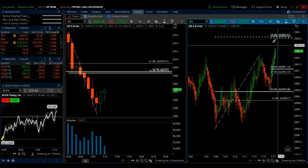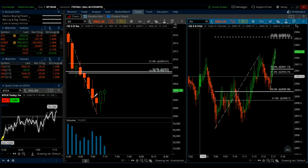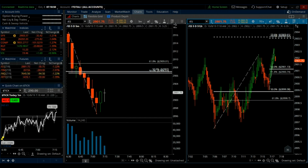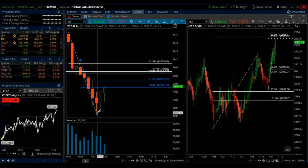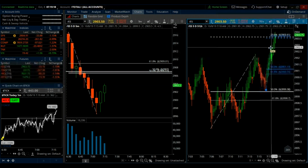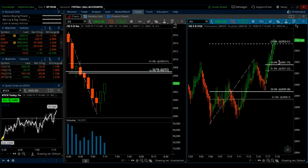So that's a 2950. Same thing, breaking above the high of the low bar here. That's always a good sign for a reversal. Now we're up at the 29.0, we'll call it 0075.